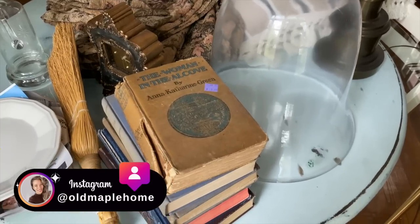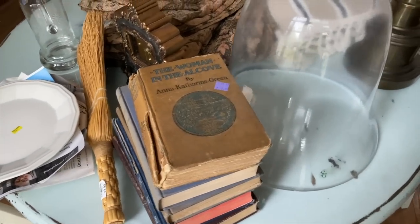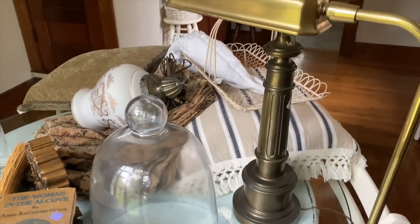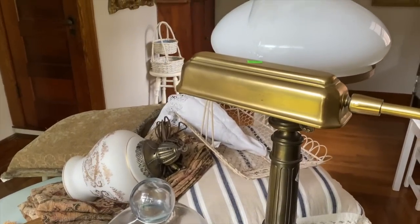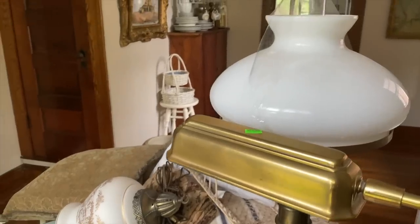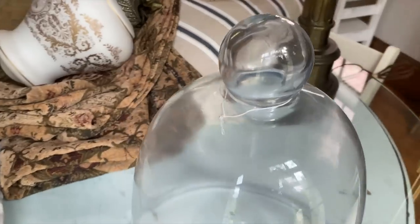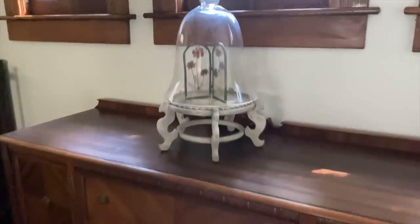Next up, we have this enormous glass cloche that I found for $20 at a thrift store in Northern Michigan. I had never come across a cloche like this before out thrifting, so needless to say, of course, I grabbed it and brought it home, and I have used it in so many different ways. I'll show you how I have had it styled.